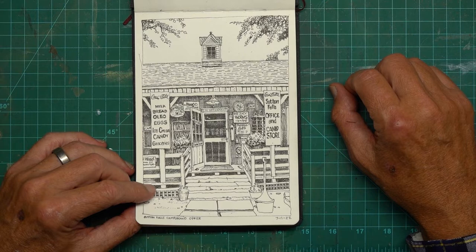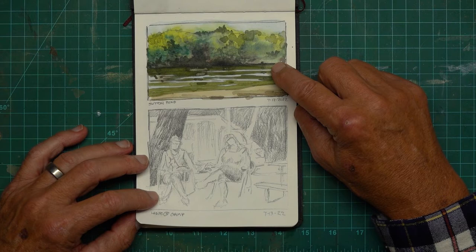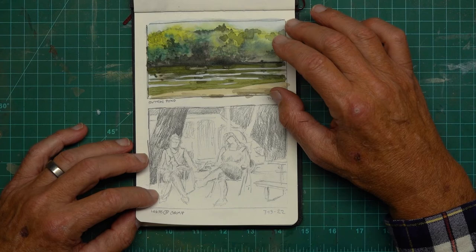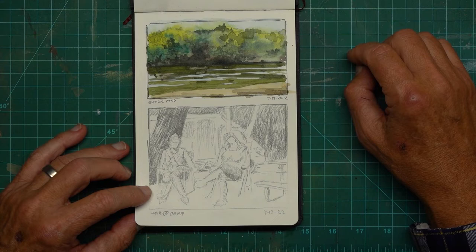A couple more drawings, sketches from that day, from that time up there. We were there for a couple of days. This is the same pond without the trees in it and stuff. And I like this one better. This was more of a wet-on-wet. I think this actually has a better feeling of the pond. And there's an RV with the lady sitting in front of it, and Carol and Ann sitting there, chit-chatting away by the fireside.